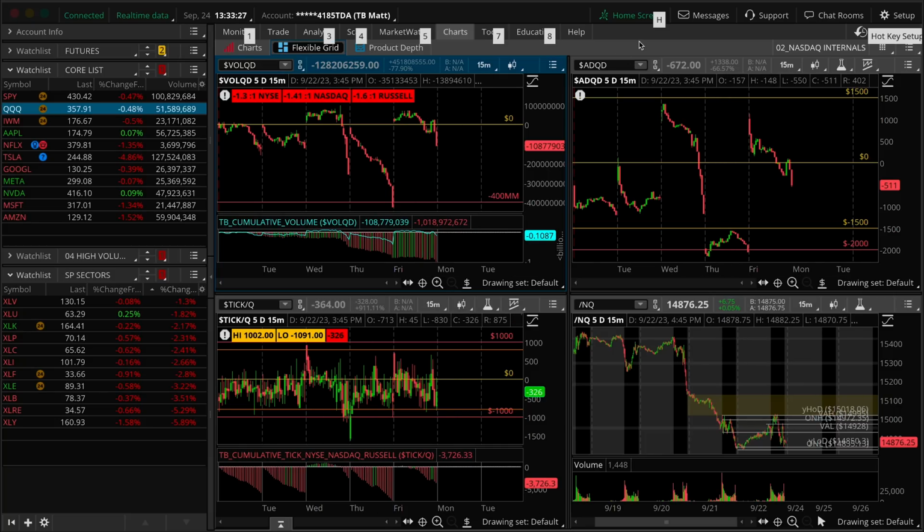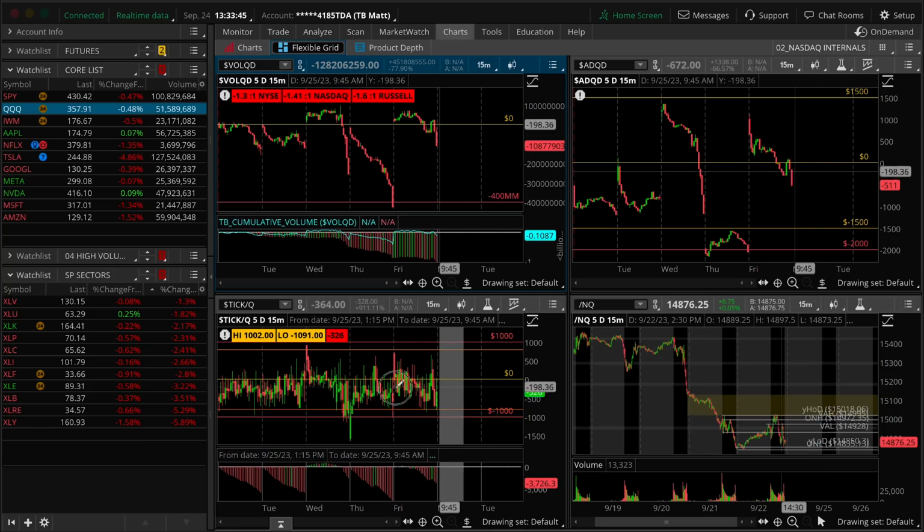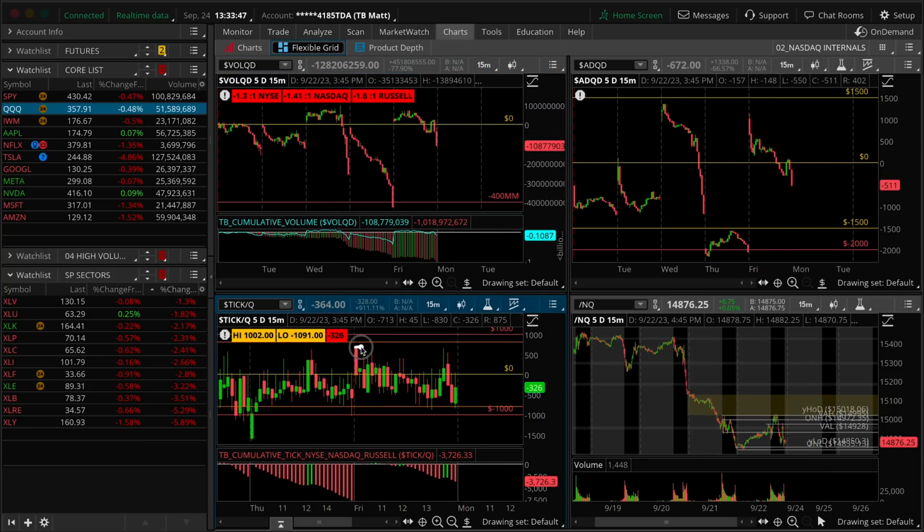Here are the NASDAQ internals. And again, strong outflows on Thursday. They flip bearish on Friday, even after opening in the positive direction, decently positive on Friday. Obviously, full-blown correlation on Thursday. Nasty, nasty, nasty. Friday, I would argue, builds out more bearish in the QQQ as opposed to the nicey side of things.